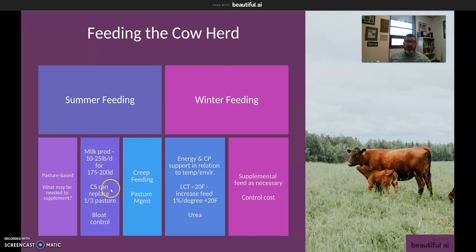And if you're going to feed corn silage, that replaces about a third of your pasture. So that gives you a little bit of range in terms of what corn silage might play in the decision-making process. Depending on how many legumes you've got in your pasture, and I'm talking about alfalfa or clover or something like that, you may want to add something for bloat control to reduce your bloat risk. Next, certainly we can consider creep feeding, and we'll talk about creep feeding in much more detail in a subsequent segment. But creep feeding can help minimize the stress on your cow, especially if we reach a drought situation and pasture gets very limited.